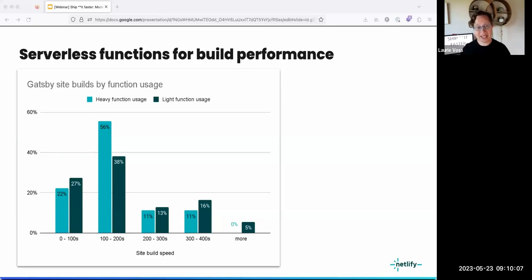So to make sure that we were looking at just dynamic sites, we narrowed our search to a framework that we know really well, Gatsby. And we looked at build times between heavy and light users of serverless functions. What you see here is that 35% of light functions users experience builds that we consider to be slow, but that number drops to 22% among users we see making heavy use of functions. So to us, this suggests that significantly dynamic sites are seeing build time improvements because they don't have to build all of their pages in advance.